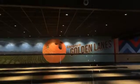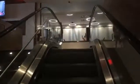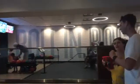Oh, and look at this. Golden lanes. You see that bowling ball is orange? Because as you know, Disneyland used to be a grove of oranges. Let's go upstairs. This is a great place to go when you're on your arrival day or the date that you're leaving, or maybe a non-park day. Perfect for hosting parties and events. They do rent out this entire top floor if you have a group big enough that would need an event like that. Okay, so huge dining space.